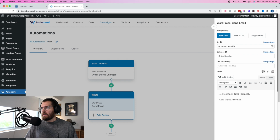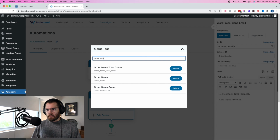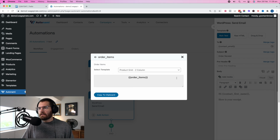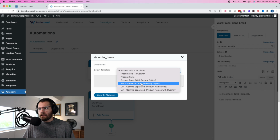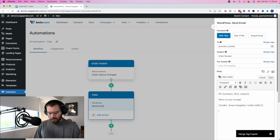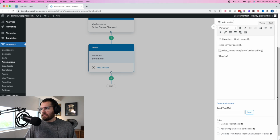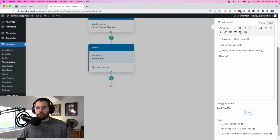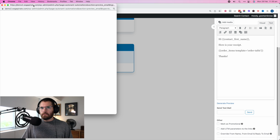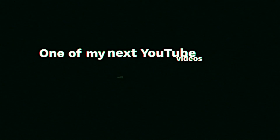And then we'll add another merge tag that will output their order items. Select, and we go to the WooCommerce order summary, copy to clipboard, paste, and then thanks, just like that. So if we go down and generate preview, you can see that we've just made a custom WooCommerce order receipt email that gets sent to people after they make an order on our website.